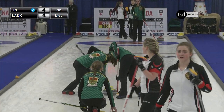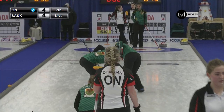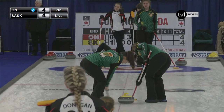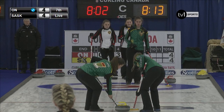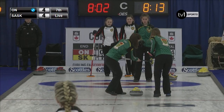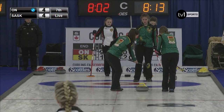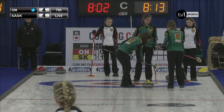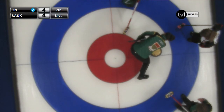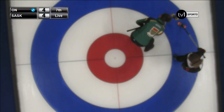Okay, so the Saskatchewan skip, Skylar Ackerman, she's going to try to draw down and make it a little bit harder for Ontario to blank. There is a red rock out of the rings at the back, 12. So Skylar's going to try to draw down to that and see if they can't get a jam out of this.